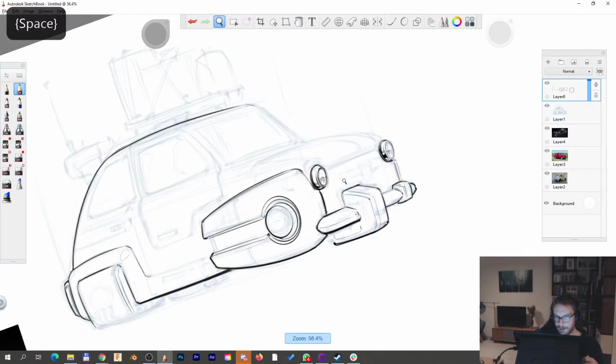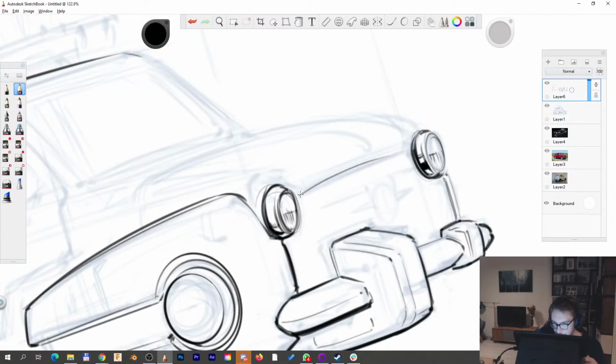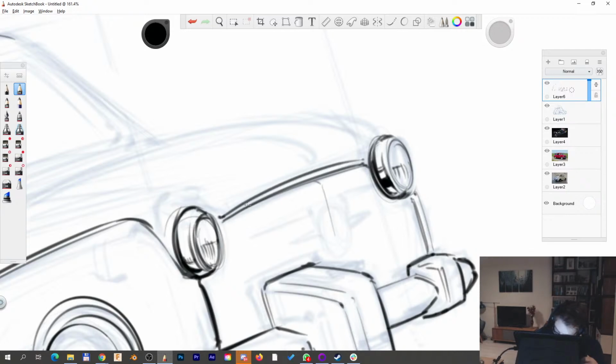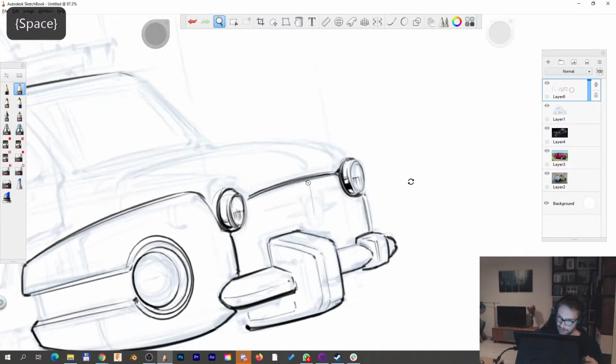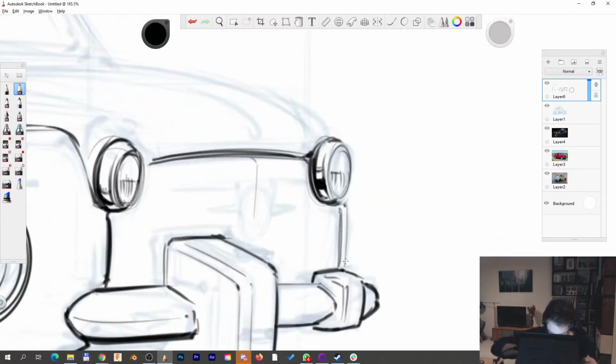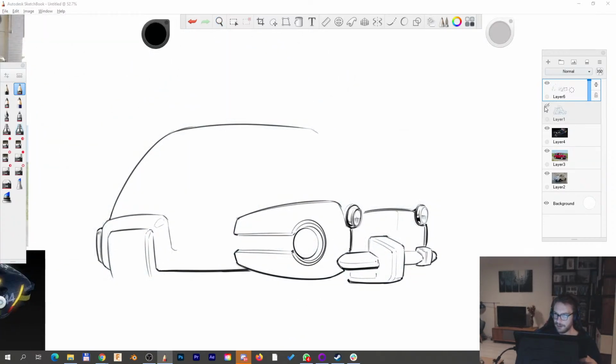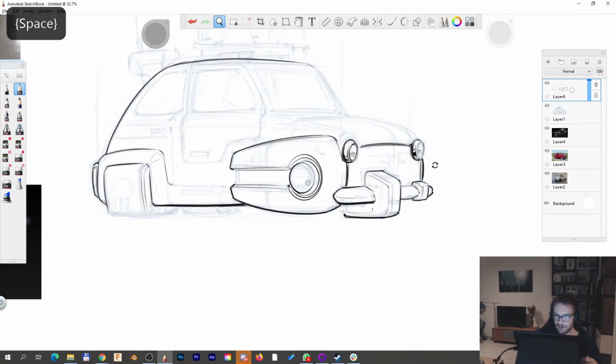Okay. And then we have a slight bit of bend here. Not too much though. Went a bit overboard with that one, I feel. Also, you don't want that much of a space between the engine and that. Yeah, I think I like this most. Close this up. Make sure this is repeated there. Check without the thing. Yeah, it looks good. I like it.